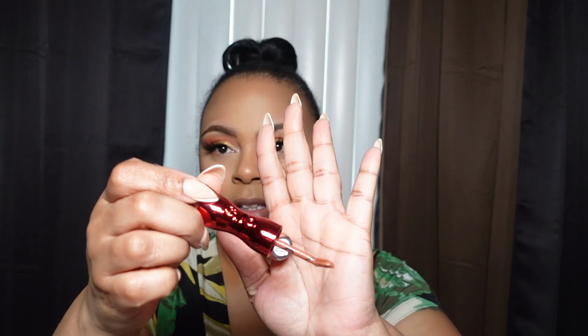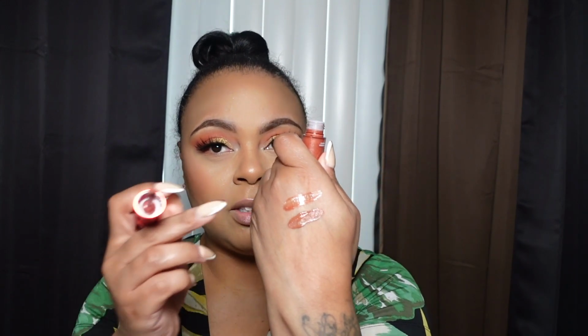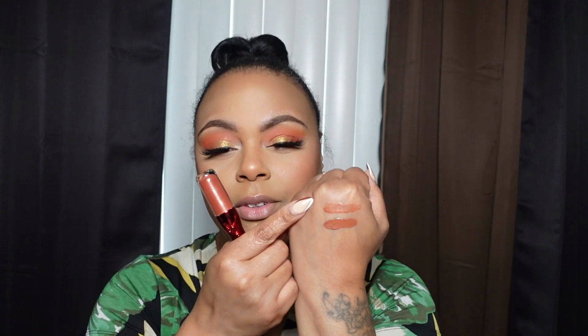This is what the applicator looks like. Very pigmented, and a lot of product comes out, so you won't have to, you know, dip back into the container or tube. Then the gloss. So this is the gloss. Ooh, cushion gloss. So you have the cream and then you have the gloss. If I like the way these feel, I'm gonna get the other shades during the Sephora sale. You know, save some coins.